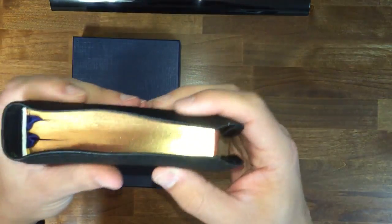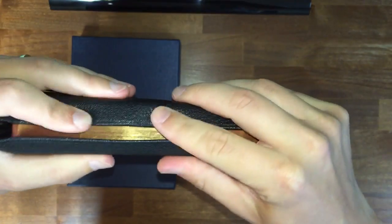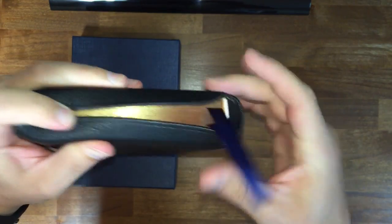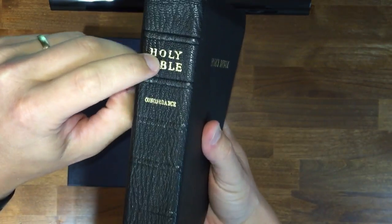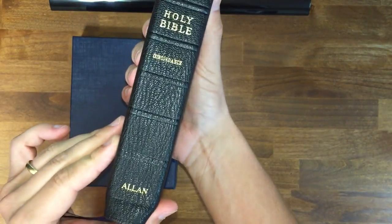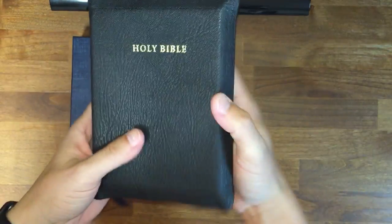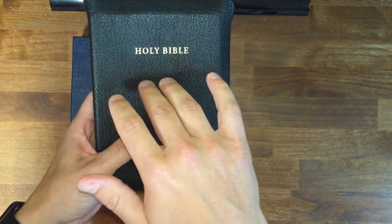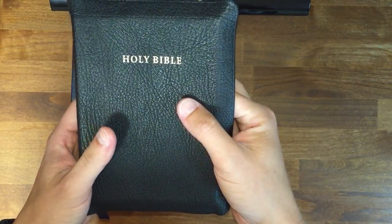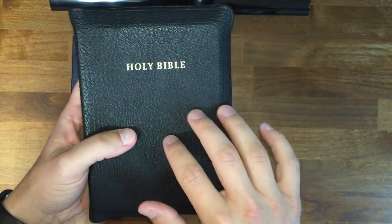So full yapp, you can see that, basically almost full yapp all the way around. Has the ridges along the spine, Holy Bible concordance and Allan stamped on the spine, Holy Bible on the front. So there is some variation on the front. Some of them will have concordance on it and things like that, but you can check that out maybe in pictures if you see one on eBay or something like that. Just know that there's a little bit of variation on the front.